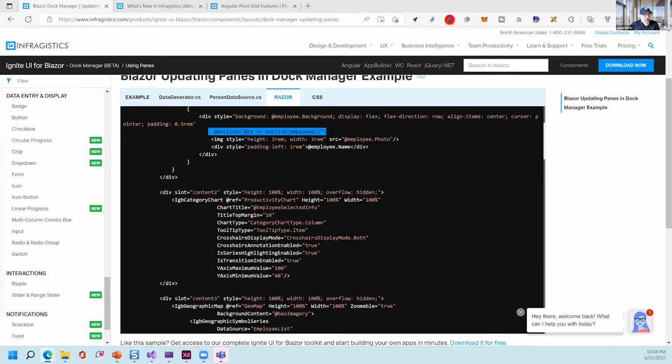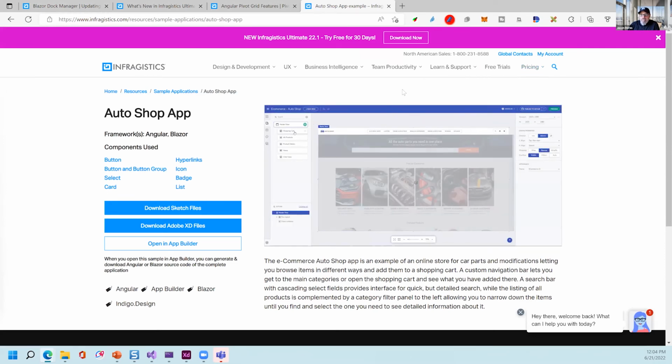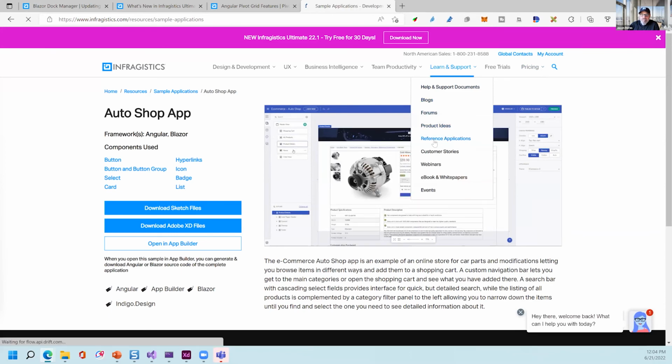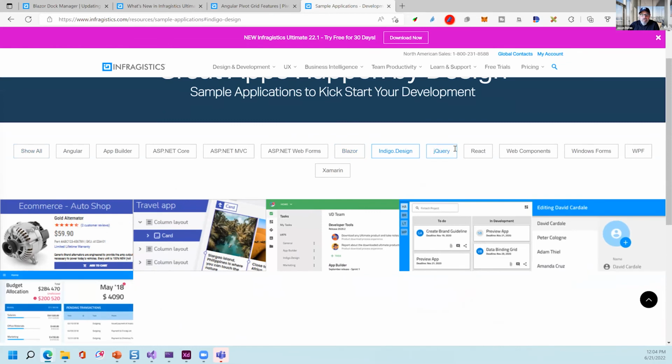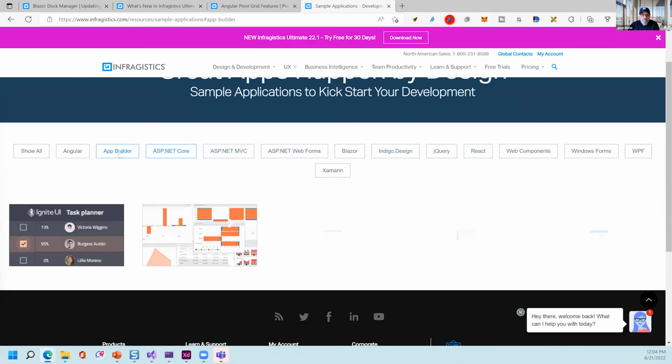The other thing that I wanted to highlight for everyone is on our website, if you go to Learn and Support and you go to Reference Applications, we have this selector which shows all of the different sample apps that we have per platform. Some have more than others.